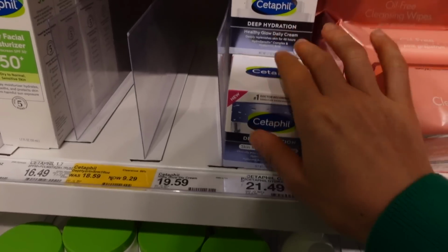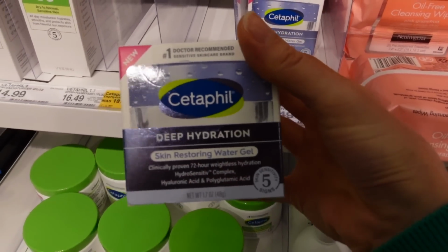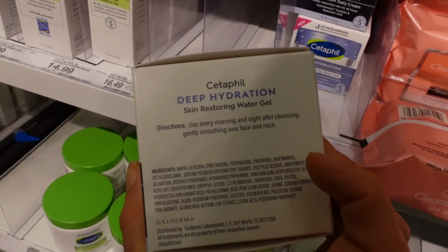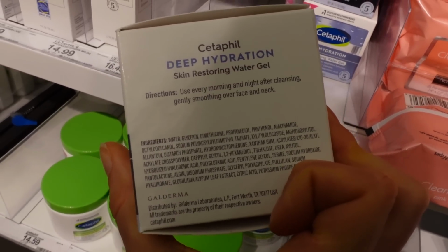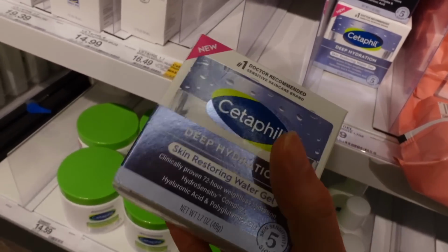$19.99. I've been hearing so many good things from you guys about this newer Cetaphil Deep Hydration Skin Restoring Water Gel, and it doesn't surprise me. Cetaphil has just really been coming out with wonderful skincare in the past couple of years. They've really just stepped up to the plate, if you will. Baseball reference, I don't know what I'm talking about. So I look forward to trying this in the future as well.